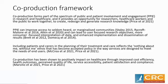So the framework I'm using for my research is co-production. And as we all know, co-production forms part of the spectrum of public and patient involvement and engagement, or PPIE, in research and healthcare. And this provides a chance for researchers and healthcare workers and the public and patients to work together to create, redesign, and generate research knowledge.